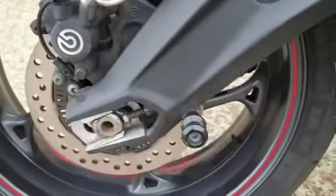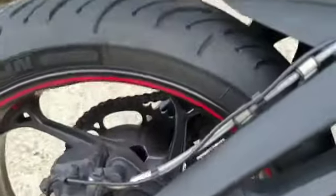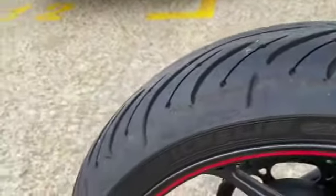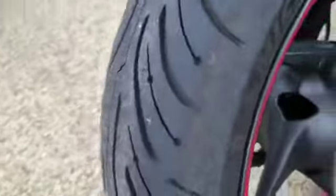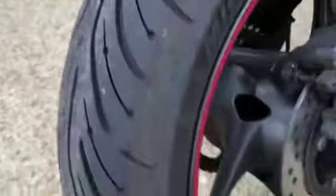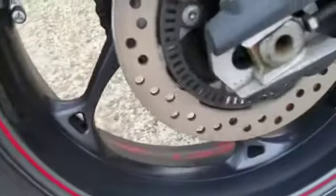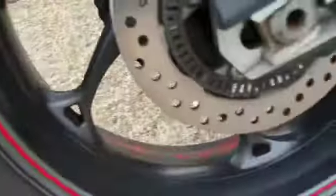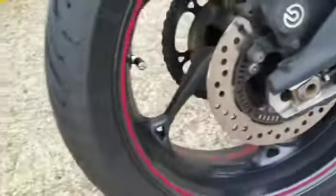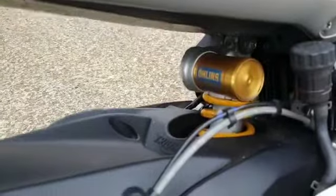Got the rear padded bobbin. Rear tyre is in good condition. Very nice. And the rear wheel, again, good condition there. No chips or scuffs. Has got an Öhlins rear suspension.